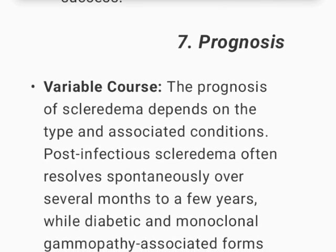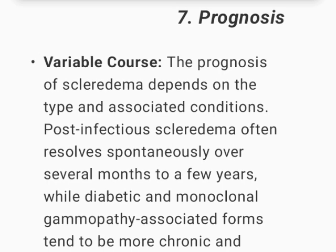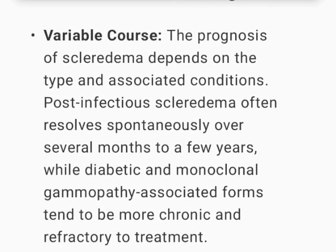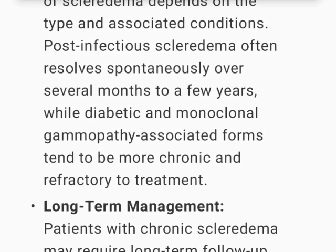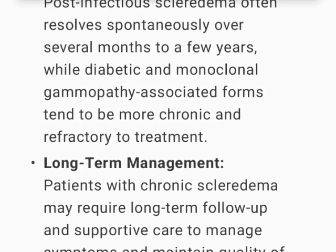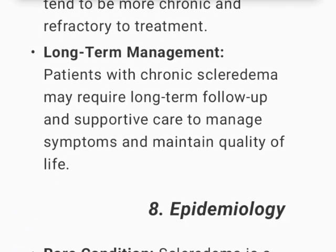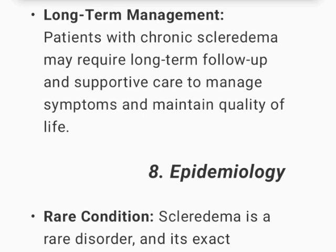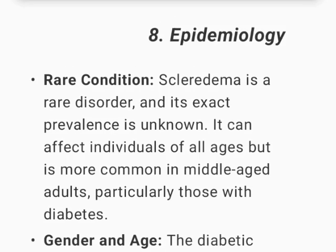7. Prognosis. Variable course. The prognosis of scleroderma depends on the type and associated conditions. Post-infectious scleroderma often resolves spontaneously over several months to a few years, while diabetic and monoclonal gammopathy-associated forms tend to be more chronic and refractory to treatment. Long-term management. Patients with chronic scleroderma may require long-term follow-up and supportive care to manage symptoms and maintain quality of life.